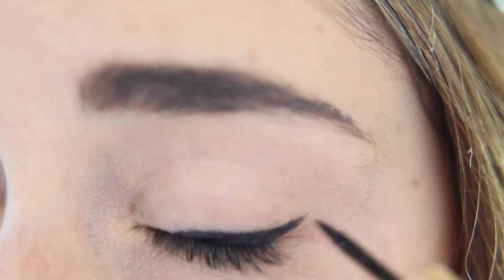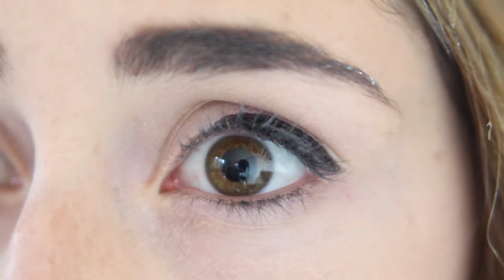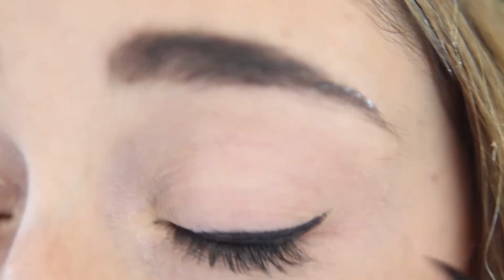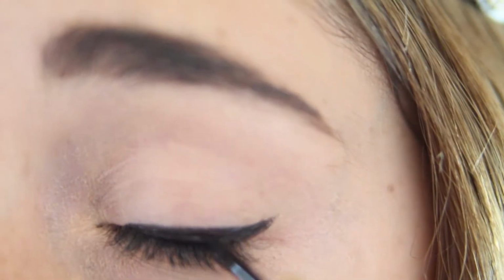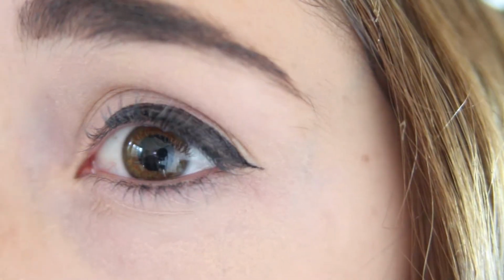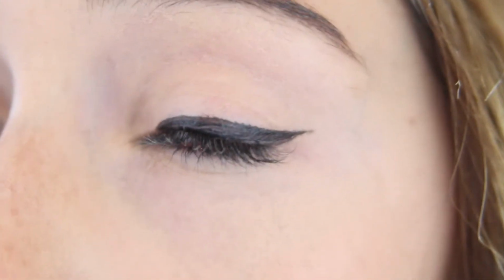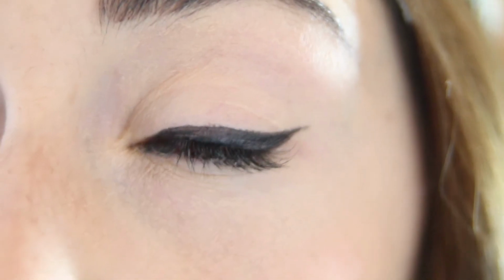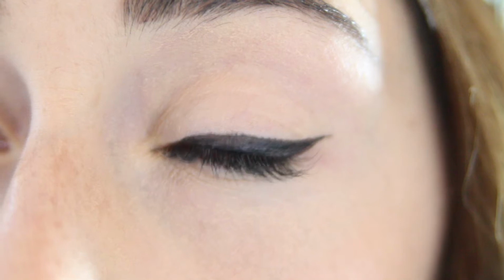However, it fell short in formula. I found the liquid to be really tricky to work with, and as you can see here, when you pull the applicator across for the second swipe, it removes some of the previous line. So this leaves you doing this never-ending battle of swiping and removing at the same time. Considering this is one of the more pricey of the 5 that I bought, I was disappointed in this eyeliner.